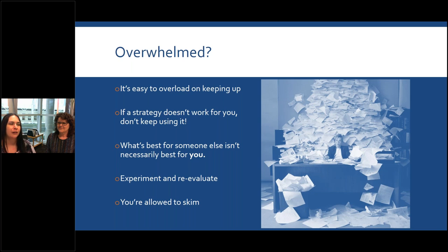And the other thing to remember is that what works best for you isn't necessarily the same thing as what works best for your friend or your colleague. So for me, I find the email alerts are very effective. I'm a little bit on the fence about whether or not Twitter is effective, but I'm using it for now. I don't know what Angela prefers.